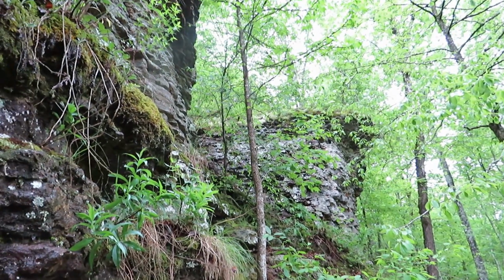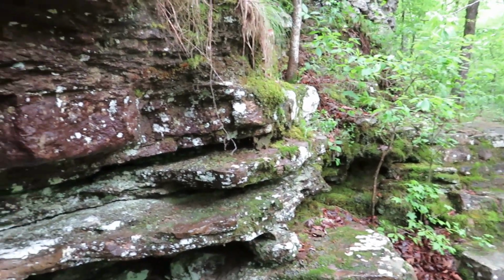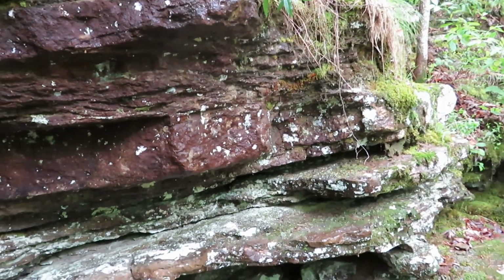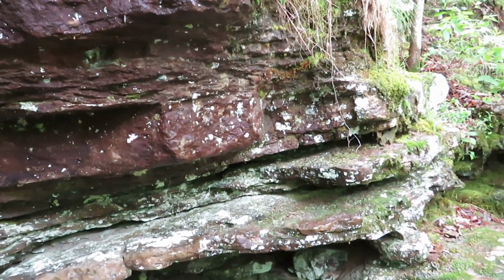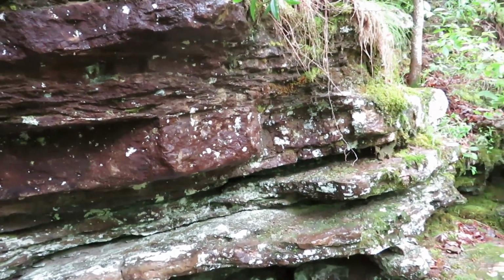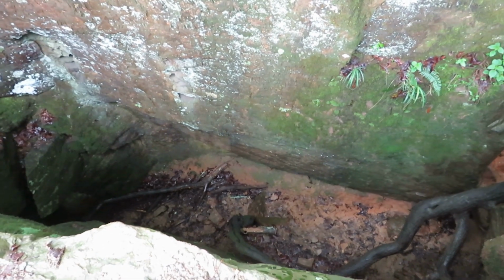All sorts of ridges, cracks in the rock for things to hide in. Dripping with moisture right now. I don't know if that's just because it's always like that or if it's just from the storms that pass by, but it's a good place for all sorts of wildlife. That is a very long ways down.